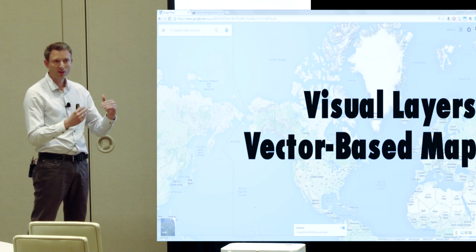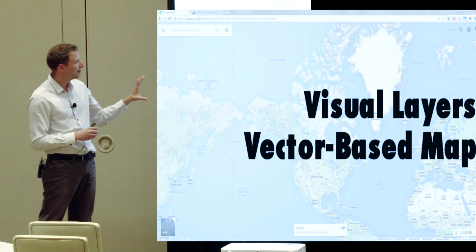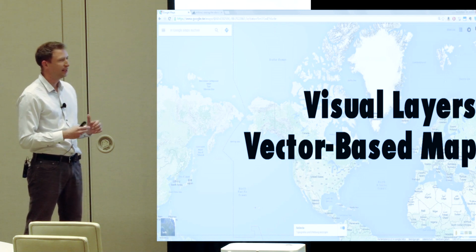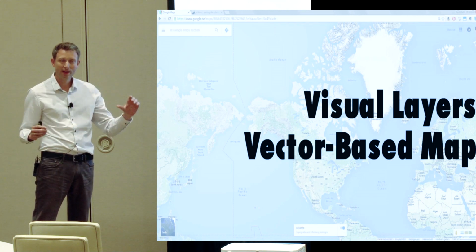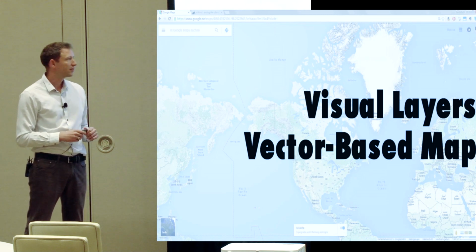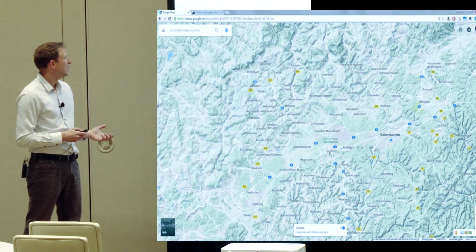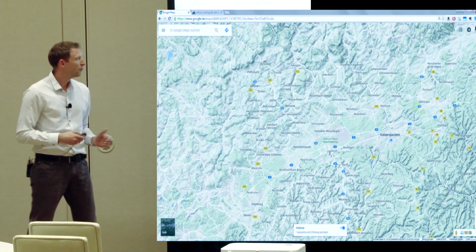So this is the concept of visual layers that are put on top of each other, and this vector-based map that we see here. Because otherwise there would be really a lot of information, but just by making these vectors, they can make a lot of cool stuff with that and can zoom really smooth. And now we look how it really looks when you do that.